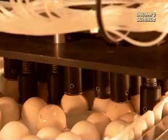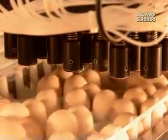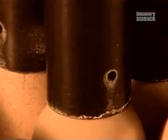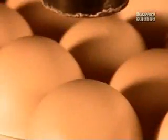The fertilized eggs next move to be vaccinated against Marek, a poultry disease. Automated needles pierce a hole in each shell and inject the vaccine into the amniotic fluid surrounding the chick.